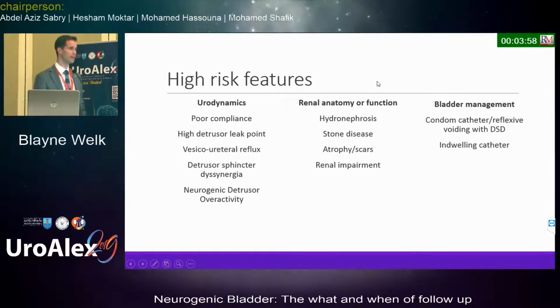Finally, there are issues with bladder management that might make patients more high risk. For whatever reason, patients aren't always able to manage their bladder in the ideal way. Some people use condom catheters still or reflex voiding in the setting of DSD. Some people use indwelling catheters, either urethral or suprapubic catheters. These patients are more high risk, not just for renal dysfunction, but for complications in general, like we talked about, incontinence, urinary tract infections. These patients deserve closer follow-up and closer optimization of their bladder and kidney function.